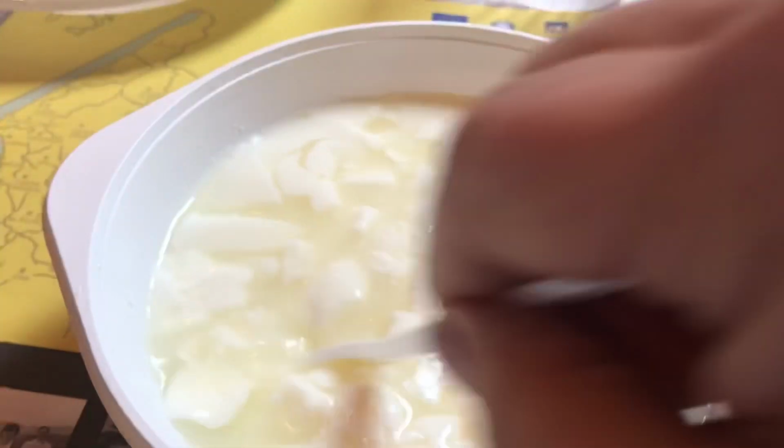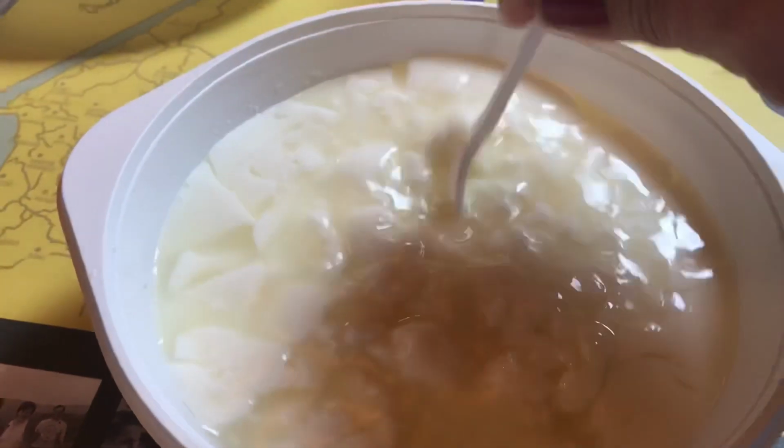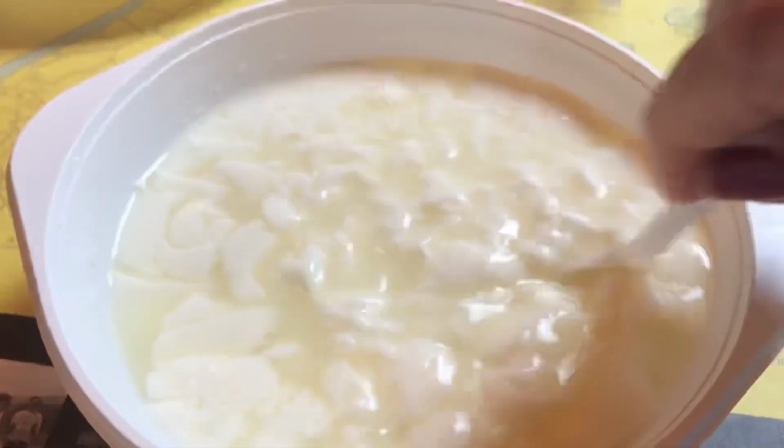The more the cheese becomes hard and dry, the more I will be able to preserve it, to mature it.